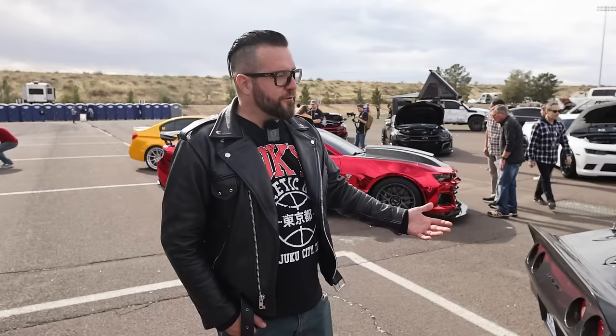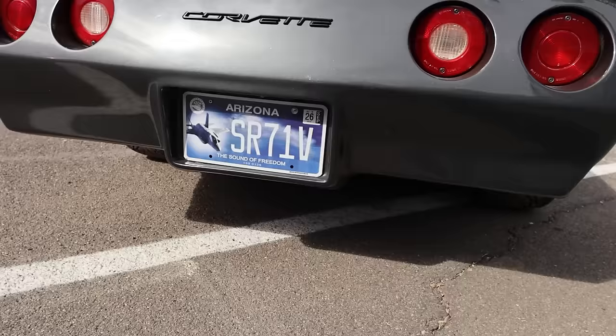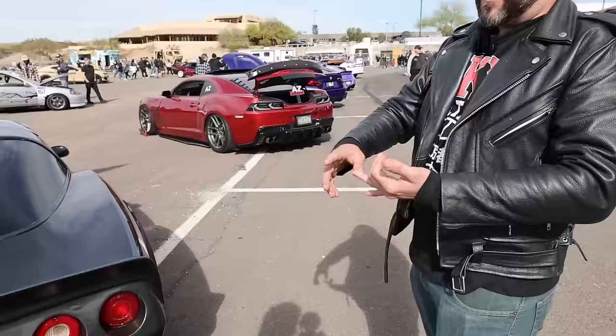That's awesome. Well, thanks for showing it to us. I love your plate so much. Love that. Some people get it. SR71. What does the V stand for? VET. Ah. Because there's SR71A and SR71, but this is the V. I love that. So some cool people get it, you know.